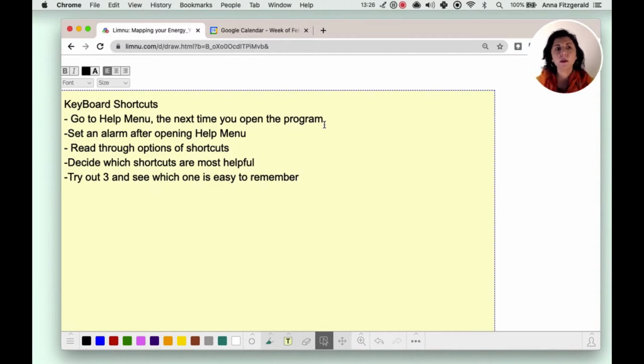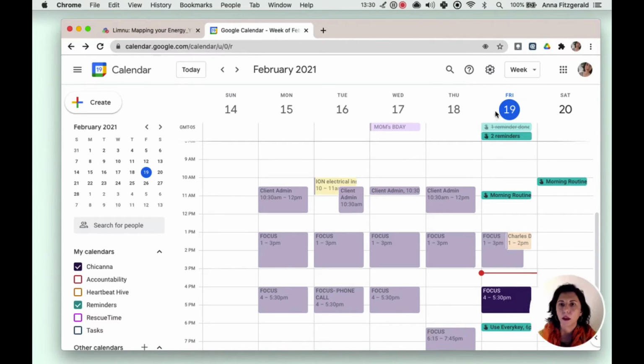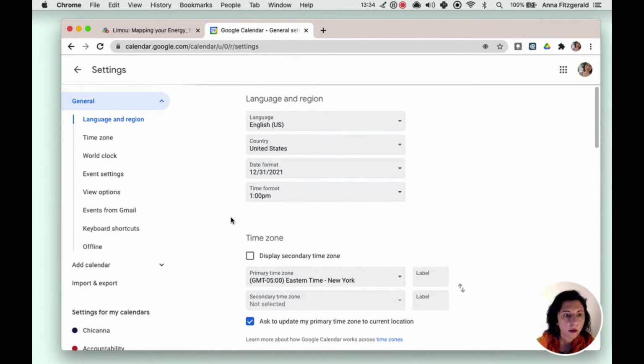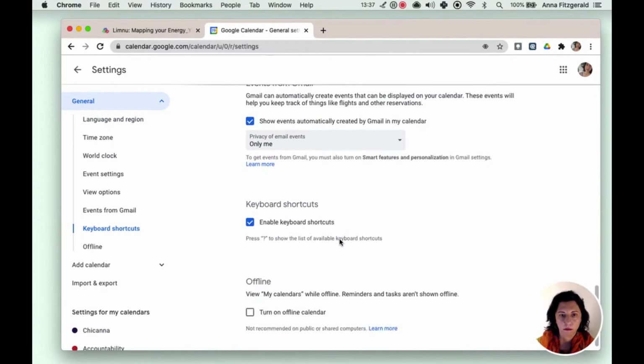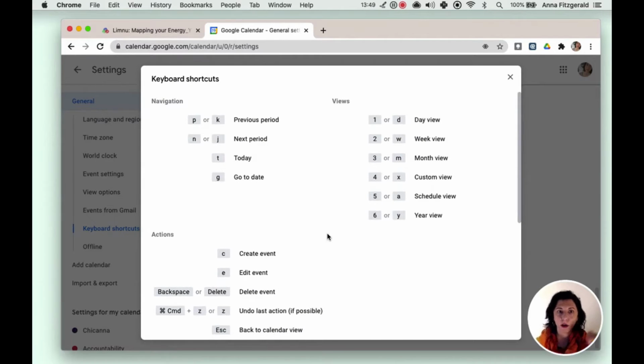Okay, let's do an experiment then. Let's do it. Let's go to my calendar and go to settings and make sure that the keyboard shortcuts are on. Hey, they're on. All right, it says press question mark to show the list of available keyboard shortcuts. All right, there I am. I'm going to look at the time right now just so I don't go down the rabbit hole. It's 3:15 my time, p.m.